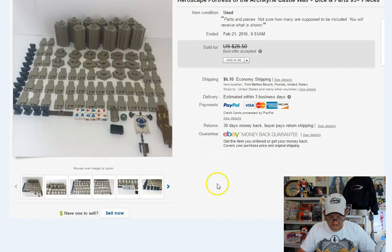Here's some of those HeroScape Fortress. I got them in a big bag. I had no idea what it went to. The way I found out what these were, like if you ever come across something in a bag and you're like, what does this go to?